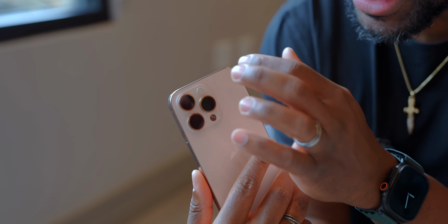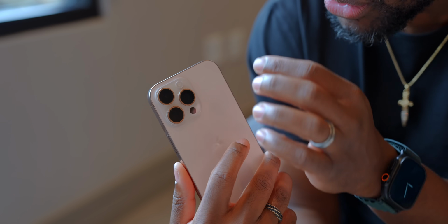And I'm hoping the new sensors on the wide angle and the new ultra wide are gonna be able to get us some amazing shots of the PS5. You know, 4K 120, there's some good stuff in here. I'm hoping we can pull it off. Let's talk more about this.